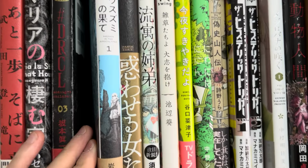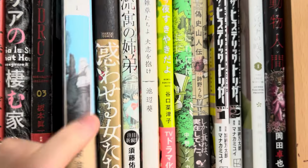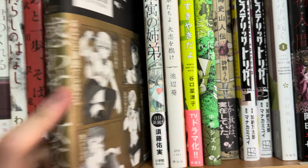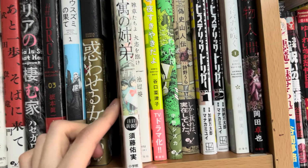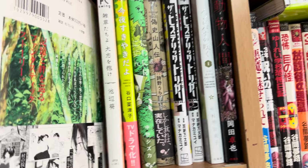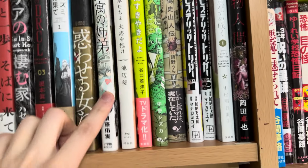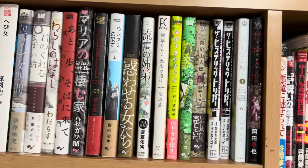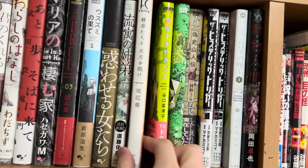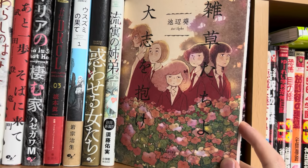So, Mission in the Apocalypse. Have not touched this yet. This is a harder collection that I have read and did show off. Some more Yumi Pseudo. Not GL, but kind of like a slice of life kind of drama. Aoi Ikebe, one of my favorite authors.